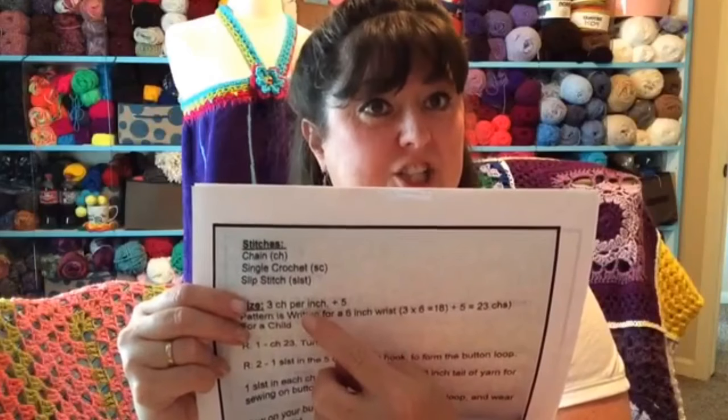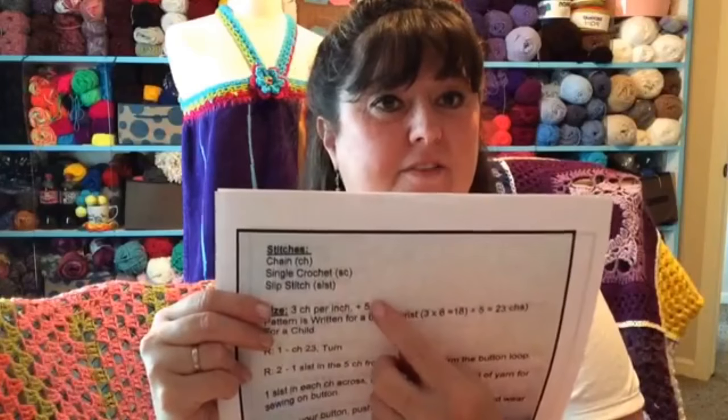So 3 times 10 is 30 chains. Plus you need 5 additional chains. And for this pattern, those 5 additional chains are a loop. And sometimes it has to do with whether you're going to start with a single, triple, double, half double, and you're going to need different amounts of chains at the end because, for instance, if this was a double crochet bracelet, I would have you add those 3 extra chains, and then we would begin our double crochet in the 4th chain from the hook, and those first 3 chains would count as your first double crochet.